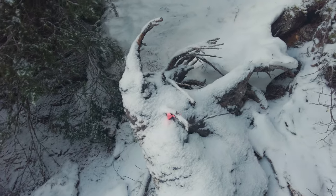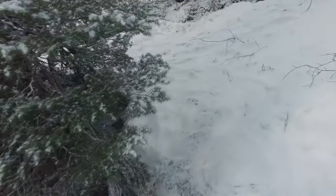So there is a trail marked with tape up here. There is no trail. Let that be clear, there is no trail, but there is tape if you want to follow that, which is not really a good idea. You should get yourself a track and do it the proper way, but it gives you something to follow.